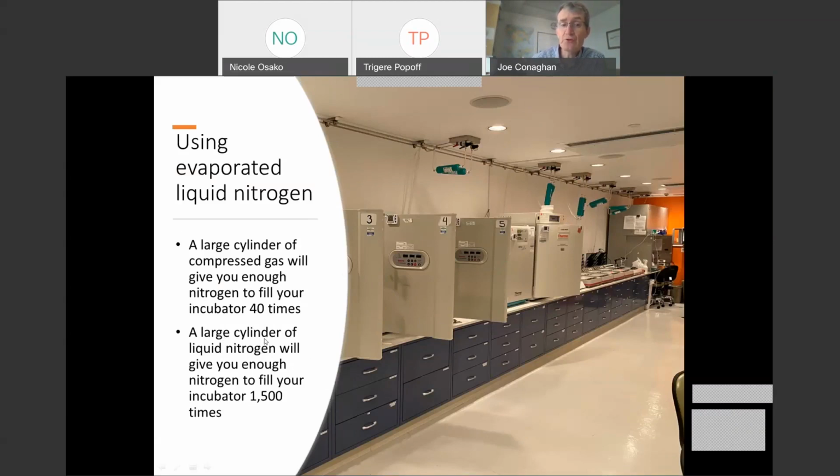If you change to using a large cylinder of liquid nitrogen and use the evaporation, the gas that's evaporated, you will have enough gas to fill your incubators 1,500 times. So the difference is huge. The difference is really huge. Huge savings here, and you're using evaporated gas. It's distilled gas. It's probably the cleanest gas that you can get.